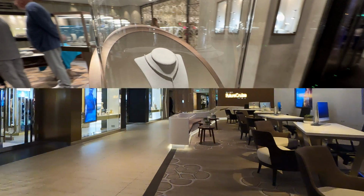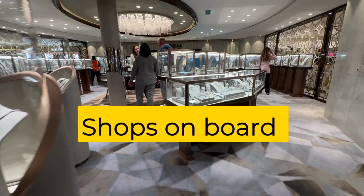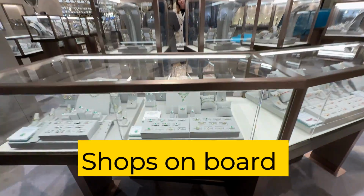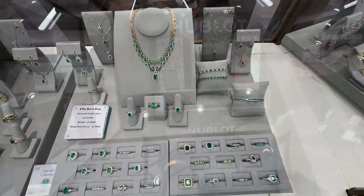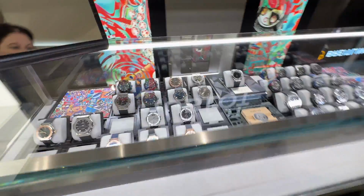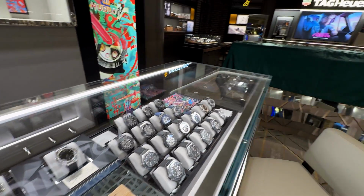I looked at some shops to pass the time. They have a huge Effy shop here with high-end jewelry. Most of the shops on the ship were high-end merchandise, not especially interesting to me, but always worth looking at. Lots and lots of high-end watches, some resort wear. They did have some celebrity merchandise like t-shirts and hats, but mostly it was high-end things.